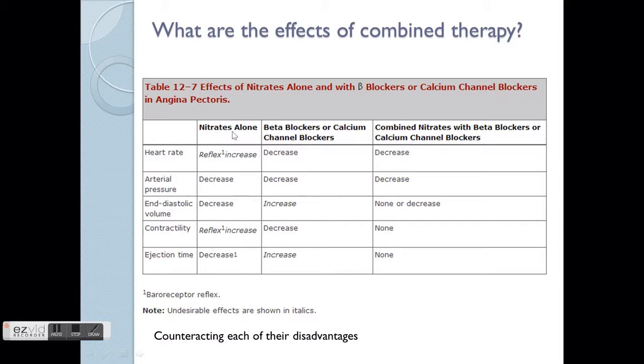So for example, if you look at the nitrates here, as we've seen in the nitrate one, at higher doses it can actually cause a reflex tachycardia. Oops, sorry, thunder. Reflex tachycardia. So therefore, if you use nitrates together with a beta blocker or verapamil, it actually causes a good effect, right? It causes a decrease in the heart rate, therefore reducing the reflex tachycardia. So the others are, it's a good thing, right? So basically you can combine to counteract their disadvantages.